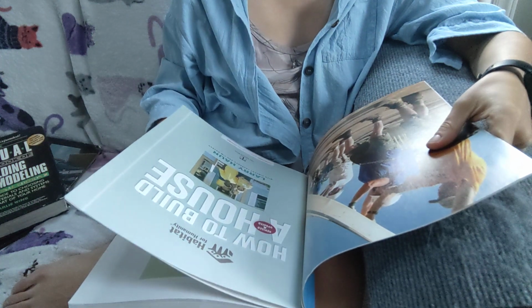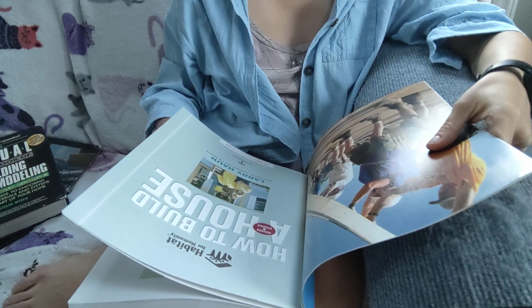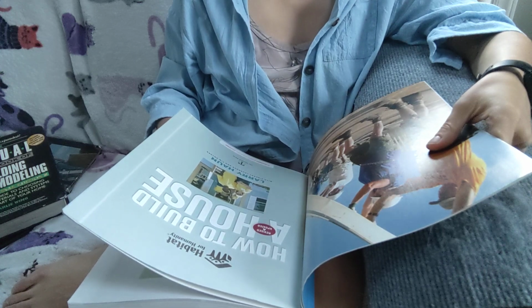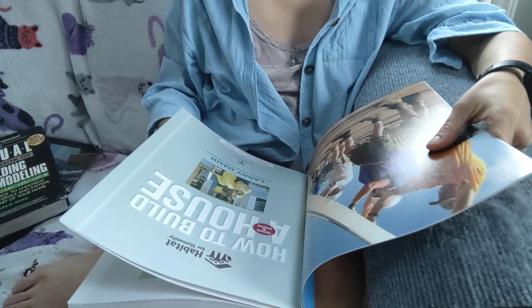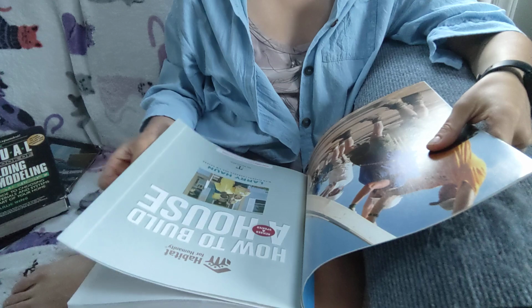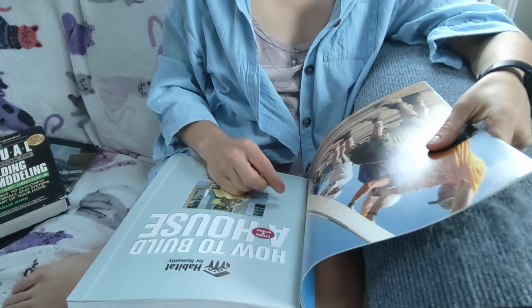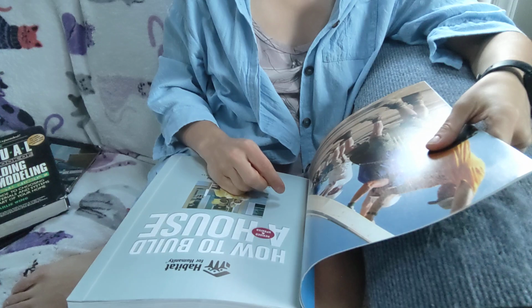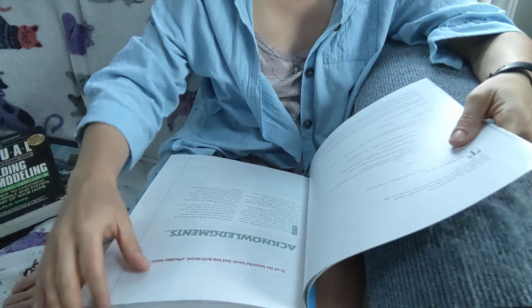I have absolutely zero knowledge about this, and I think the most I can do around the house is to hang a curtain, maybe. I did once put together a walk-in closet like shelf system. So it wasn't great, but it worked. And I did a couple of other things around the house, but nothing like this.